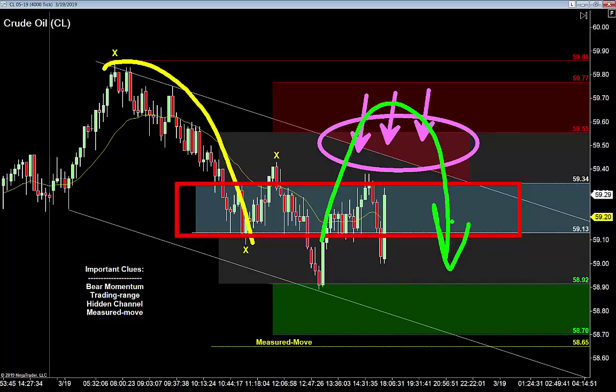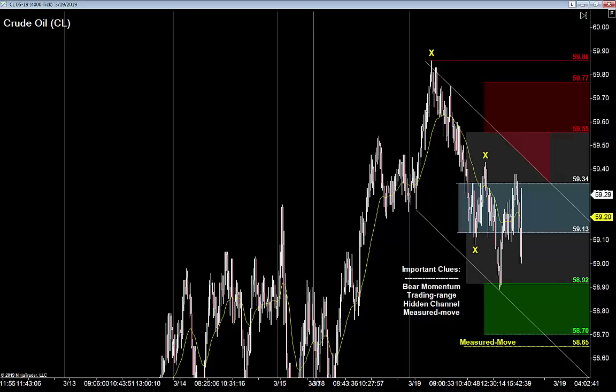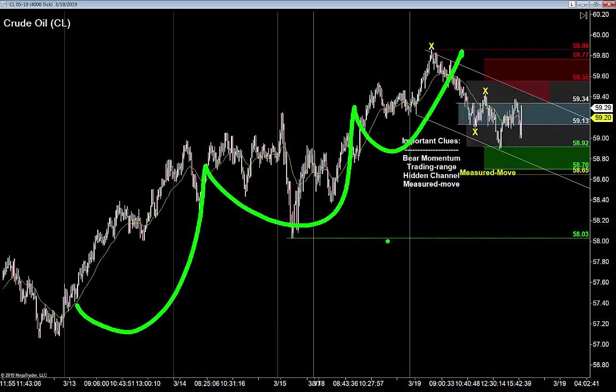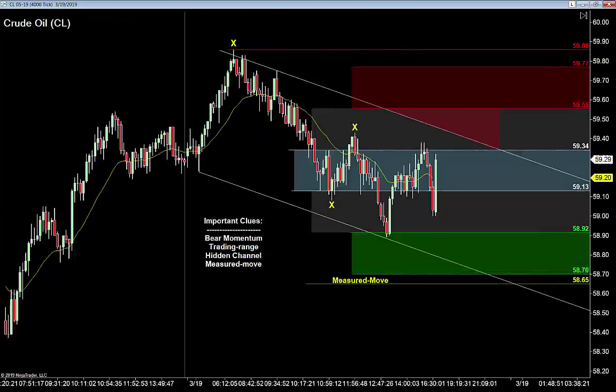But I gotta be honest, if you look a little bit further back here, it's not very difficult to see this oil is quite a bull market overall. And every time this market pulls back right now, buyers seem to be waiting. Will this be another example of that? Well, I have a plan for that as well.